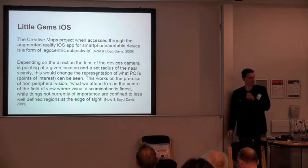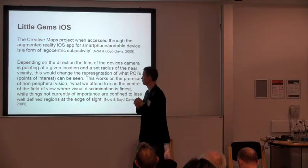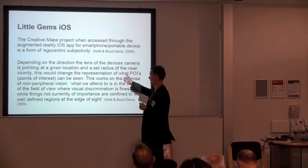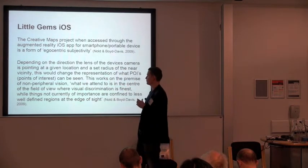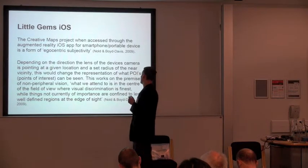So the Little Gems iOS app. It doesn't have to worry too much about the terminology, but it's centered on you, with an egocentric subjectivity. As I say, you point the device in the direction you want, look around from where you are, and you find what places of interest, POIs, are in that area.